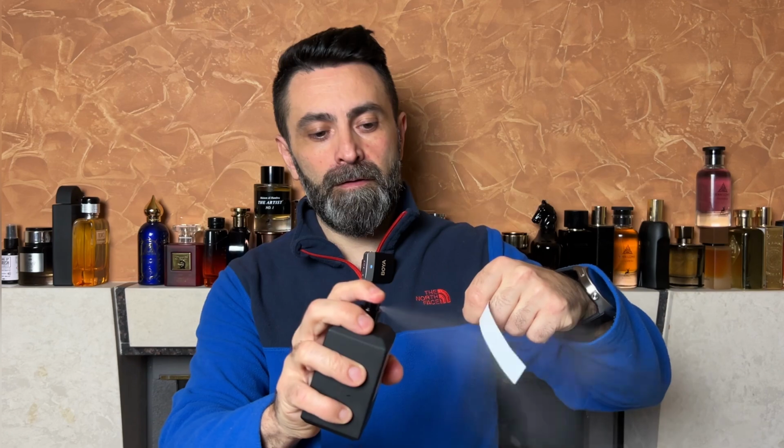Now I'll show you the sprayer in action. Seems a pretty decent sprayer. Let's check out the note breakdown. As per Fragrantica, the top notes are lavender and clary sage. The middle notes are bitter almond, vanilla, and iris root, and the base notes are leather, white oud, cashmere, tonka bean, and amber.